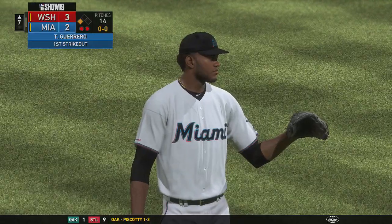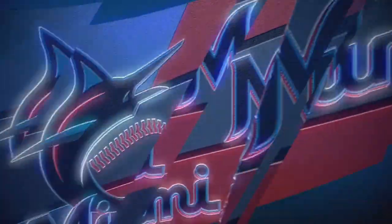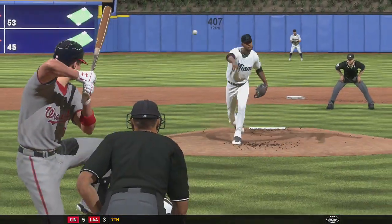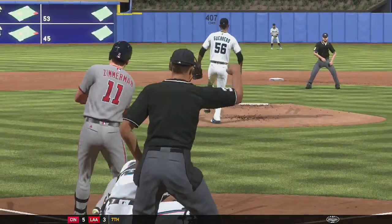Well, we'll see a lot of these power arms coming out of the bullpen these days, but it doesn't make it any less impressive to me. I love watching guys come in and blow smoke right by guys.